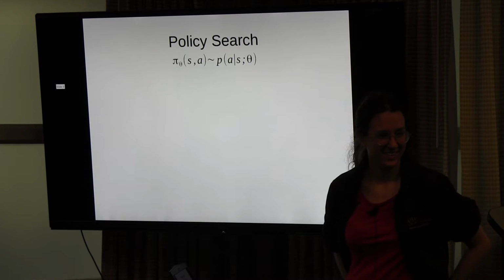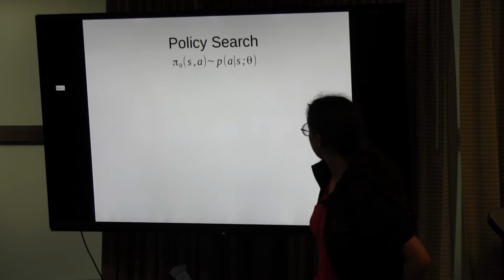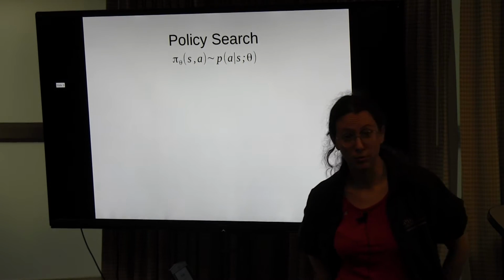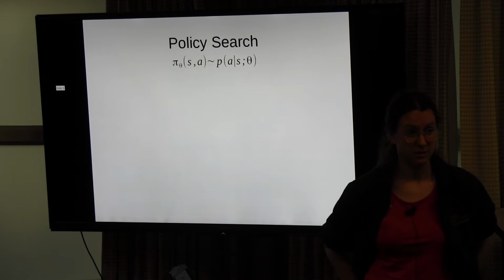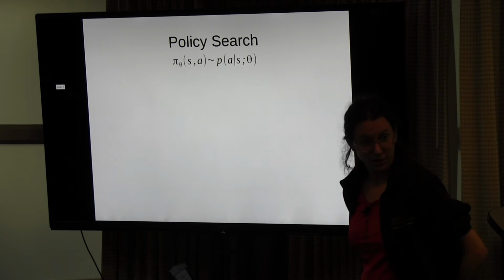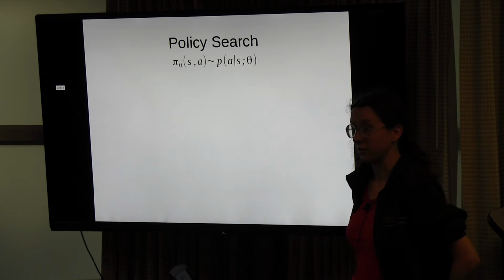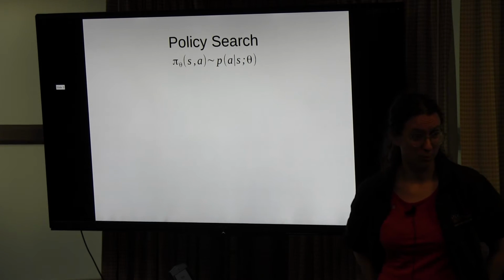Could you just have kind of like a Gaussian over all of your different actions? Yeah, you could have a Gaussian over your actions. You might do a mixture of Gaussians, for example. And then your parameters, what would your thetas be in that case? What are the parameters of a Gaussian? Yeah, means and variances. So you'd be tweaking the means and the variances of your Gaussians, and somehow that would tell you which action you're supposed to be picking.